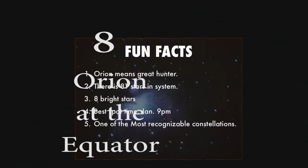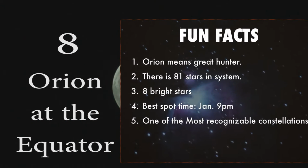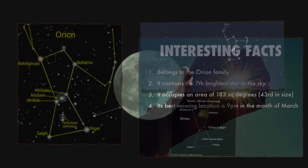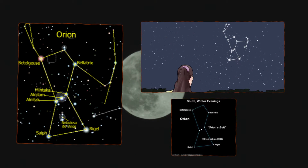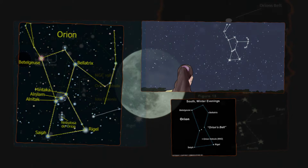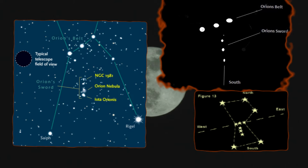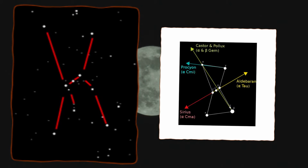8. Using the stars at the equator. The Orion constellation is visible from both hemispheres depending on the time of year, but it is always a permanent feature at the equator. Look for Orion's belt. Orion has several prominent stars. The belt, which is 3 stars in a row, runs from east to west.